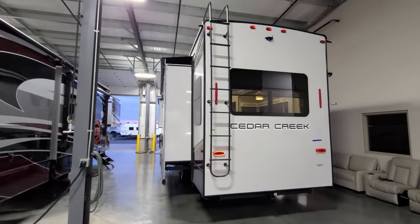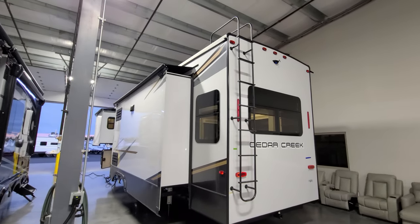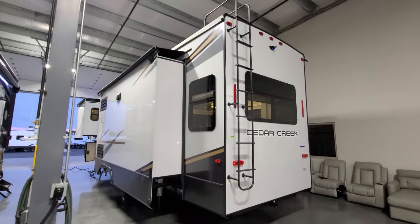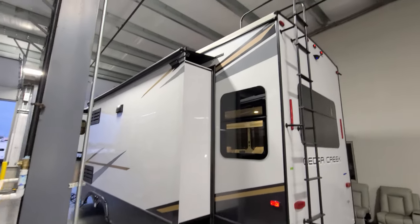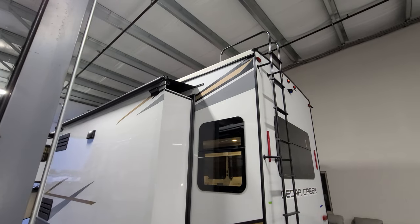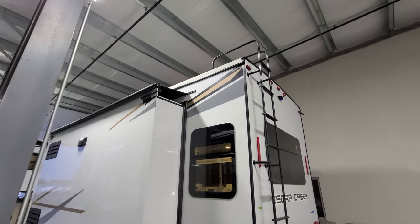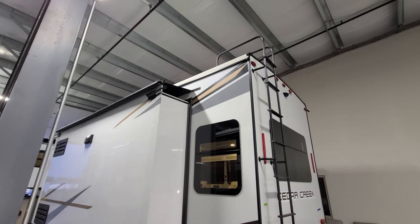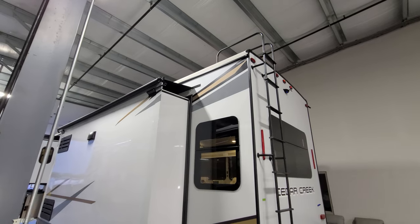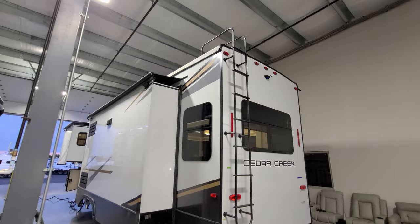Coming on around to this side again, you can see up top there, slide out awning cover. Gutters down both sides of the RV. It does have the little 3-inch gutter extensions on it, but you'll notice a nice rollover transition there on the roof material versus a sharp terminated edge right at the roof line. So I do like that as well. Just helps save that material a lot longer.